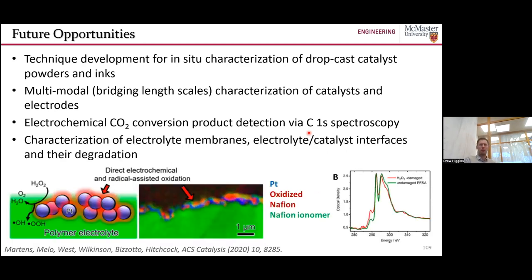And then last but not least, we'd really like to understand that you can't just look at the catalyst when you're looking at electrochemical CO2 conversion conditions. The electrolyte membrane matters, the ionomer matters, and those catalyst-electrolyte interfaces matter. And they change as a function of electrochemical CO2 conversion conditions. The beautiful thing about STXM is it's soft X-rays, so you can look at the types of structures, the soft materials present in these electrolyte membranes and in these ionomers. And so we want to be able to spectro-microscopically characterize these catalysts and these electrolyte membranes, as well as their interfaces, and find how they change as a function of reaction conditions.